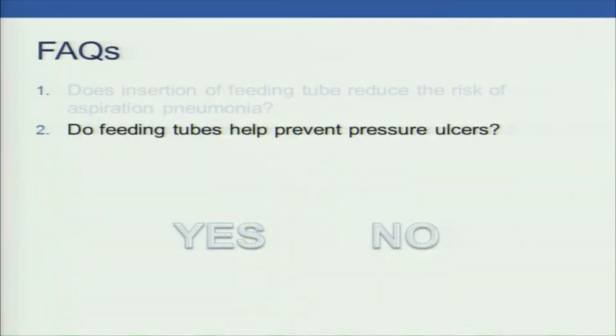Another question that comes up quite often, especially in the setting of advanced dementia, is: do feeding tubes help prevent the development of pressure ulcers? The thought process here is increasing nutritional status, increasing skin integrity, decreasing pressure ulcers. Again, counterintuitively, it has not been shown that they do.